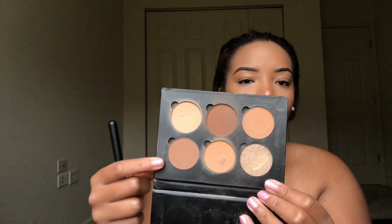Now I'm going to be showing you guys the BH Cosmetics brush in 129. This is just a more fluffy blending brush. I'm going to be putting a little eyeshadow on, so I just showed you the contour kit again, and I'm going to be using those same colors to put in my crease. This is a trick that I've used for a very long time.